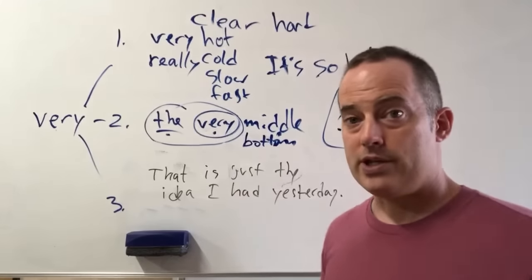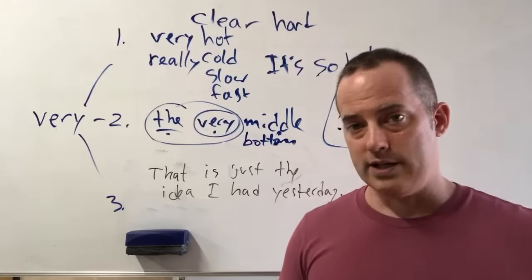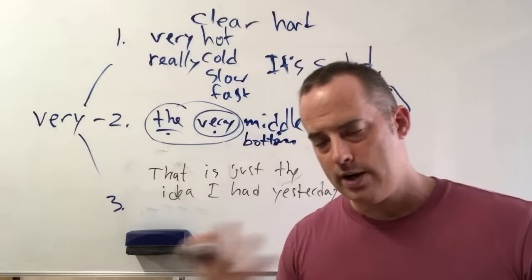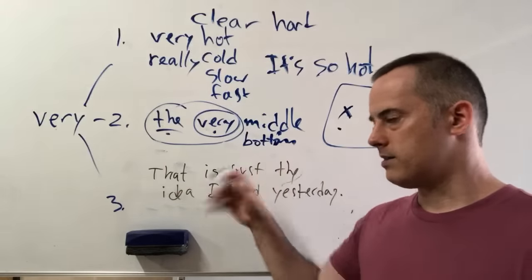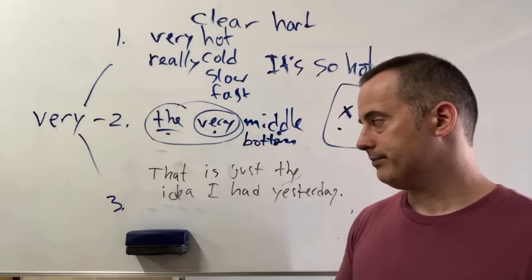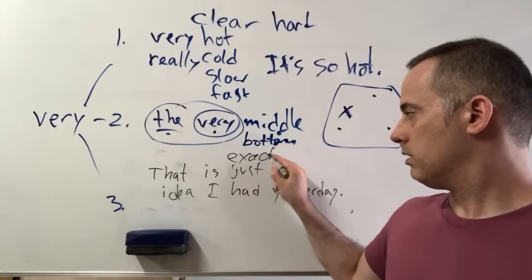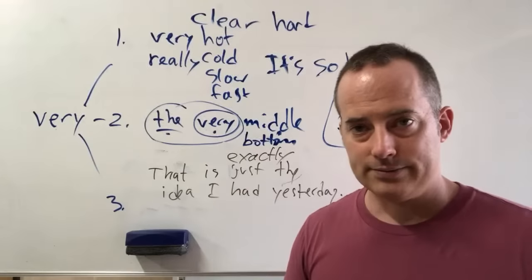Yes, and remember that "just" also has various usages, but remember, I'm teaching you like a native speaker. So if I'm teaching my daughter, or both of my daughters, I'm going to give them an example for a specific situation. So I can say, "that is the very idea I had," or "that is just the idea I had." Or "that is exactly," "that is precisely." That is exactly the idea.